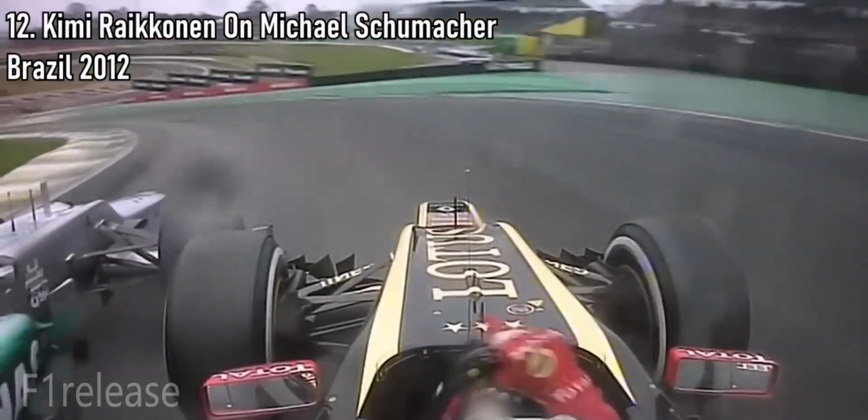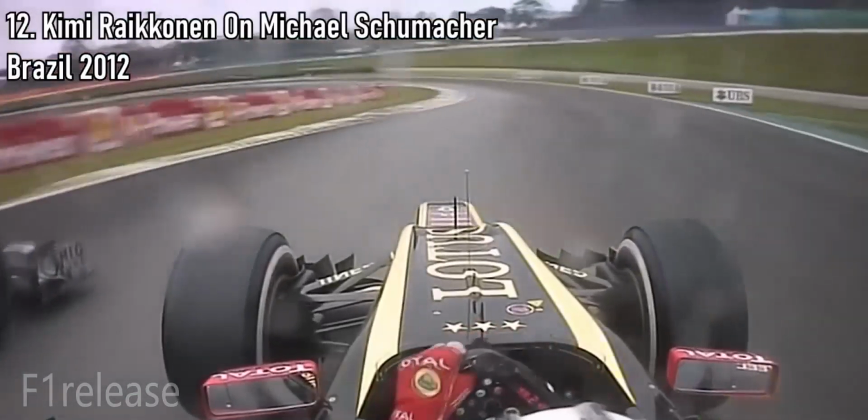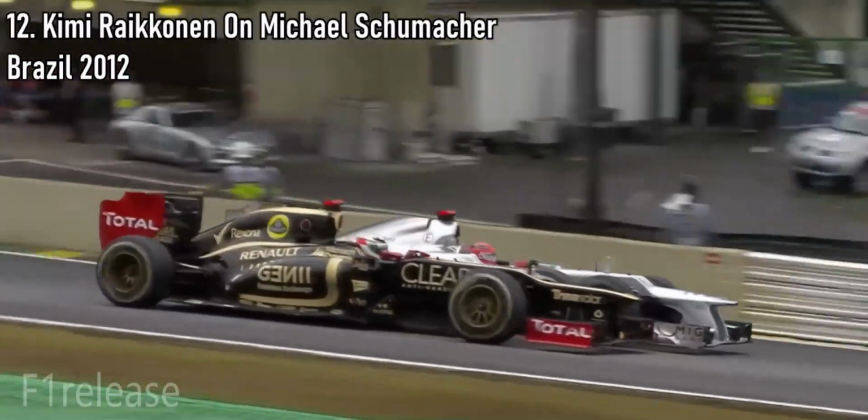Look at this, Raikkonen and Schumacher inches apart going through the centre S's. I think they might have just touched. How they didn't completely come to grief, heaven only knows, but 8 world titles between them.